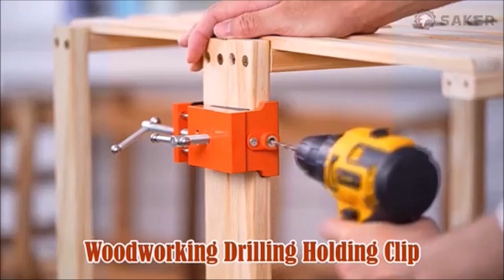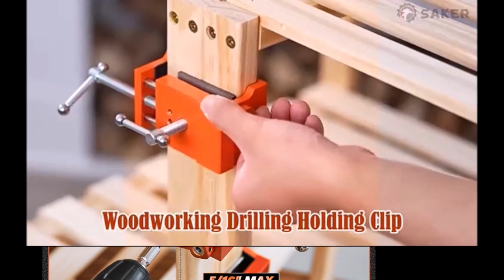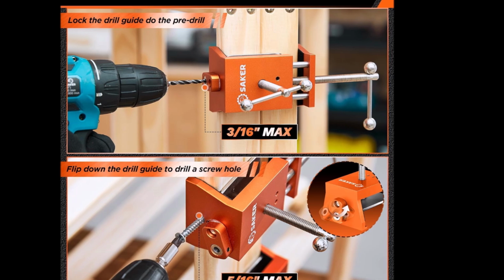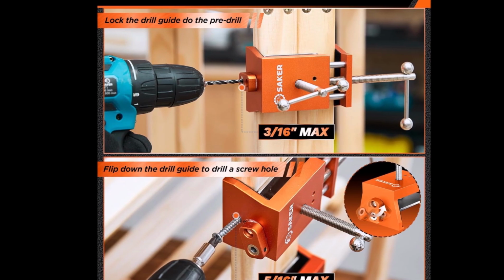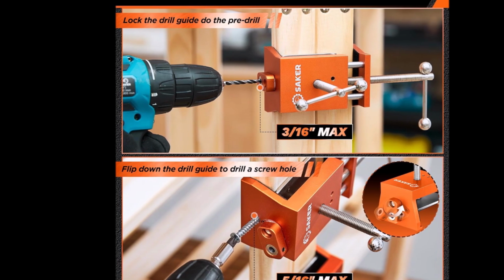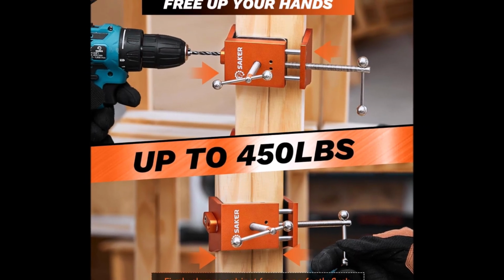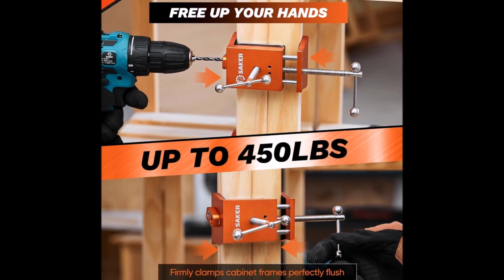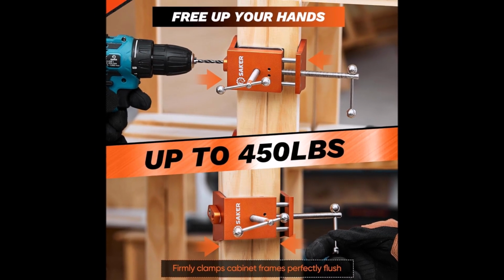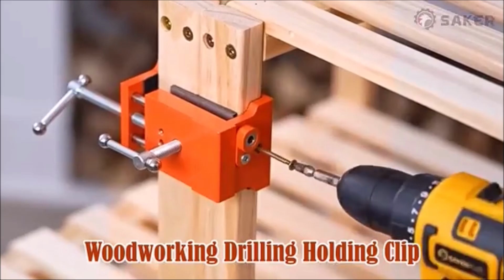The clamps have a versatile clamping range from 2-inch to 4.4-inch, making them suitable for various cabinet sizes and projects. With a jaw width of 2.45-inch, they provide a secure grip and stability. The clamps can handle a maximum clamping force of 450 pounds, ensuring reliability during installation tasks.